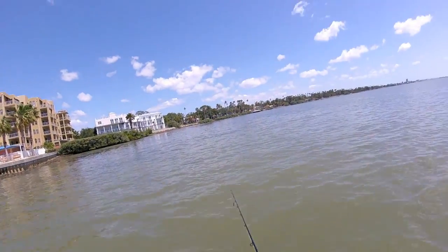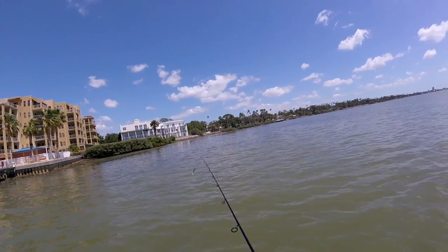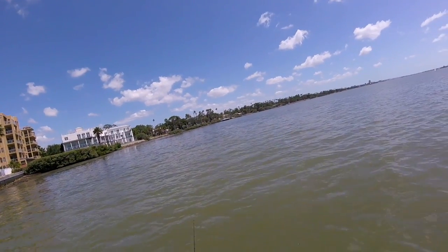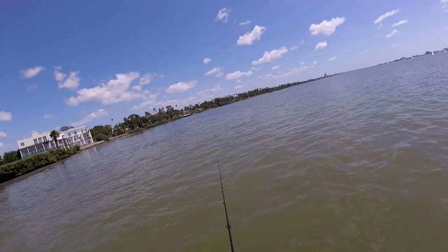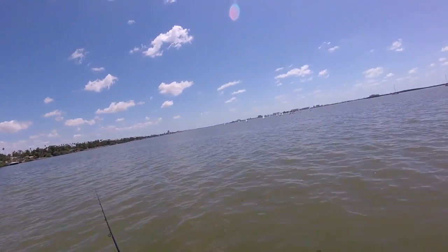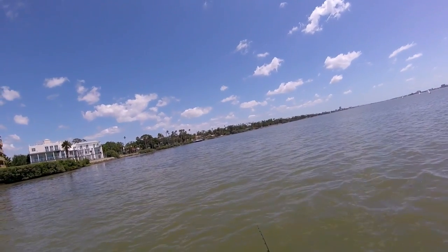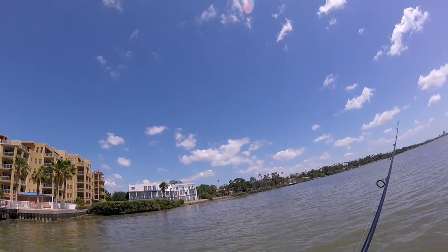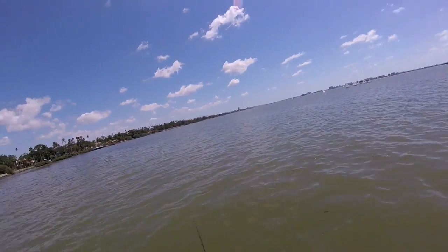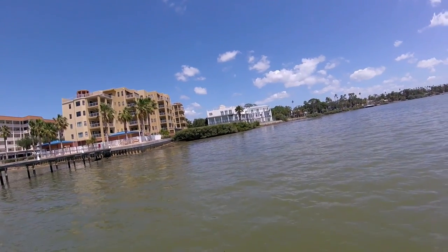Oops. Not sure, I can't remember where I caught him from. It's actually, I think, pretty close. Flounder. No time to be floundering around. So he hit that thing big. Set the hook in there. And it was over. Over before it begun.